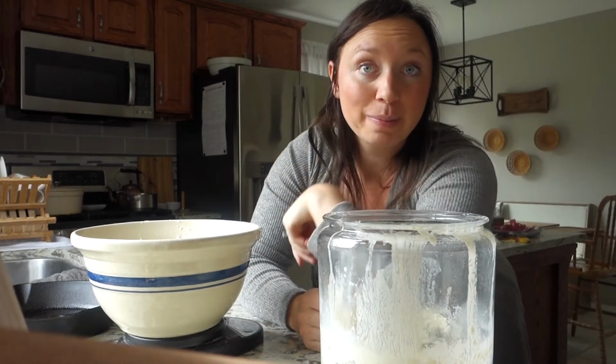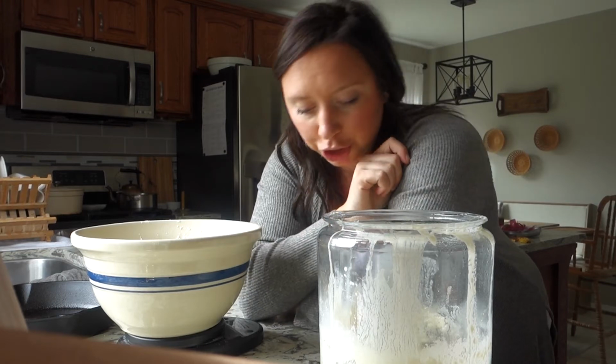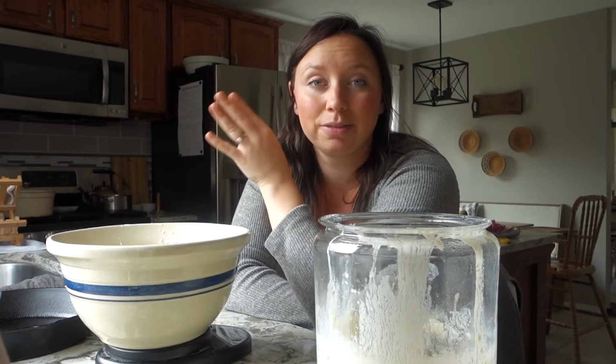Oh, another note about sourdough starter. So she is pretty bubbly at this point, but I'd like her to be more bubbly. And I can pretty much guarantee that if I did a float test, it would not pass the float test. However, and I think this has to do with how mature your starter is, my starter is pretty mature. I have gotten successful sourdough loaves without the starter passing the float test.